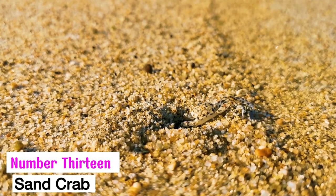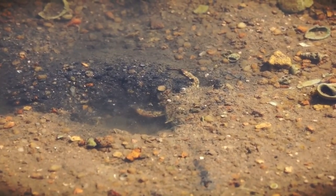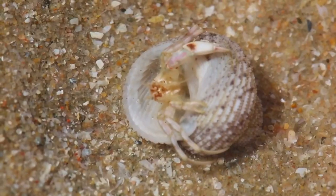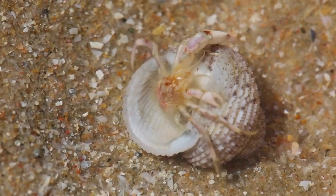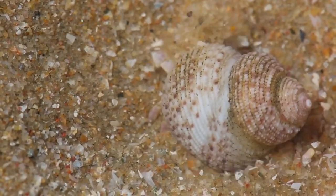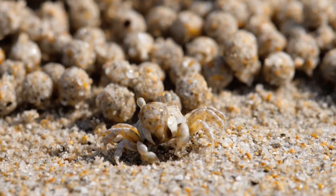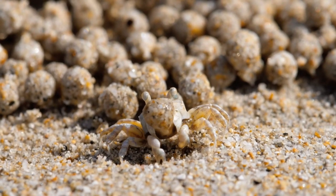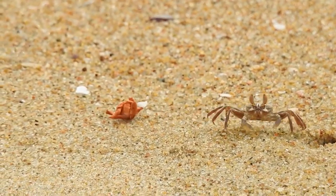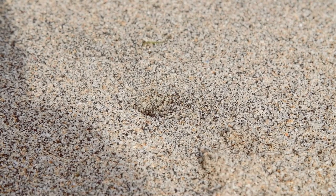Number 13. Sand crab. Sand crabs are small crustaceans that have an incredible ability to camouflage themselves in the sandy beaches. The sand crab's coloration and texture are the key to its camouflage, as its shell is often similar in color and texture to the sand around it. In addition, they have the ability to bury themselves in the sand and create a small air pocket where they can remain hidden from predators. Their incredible camouflage ability is a vital tool for their survival in the coastal environments where they live.